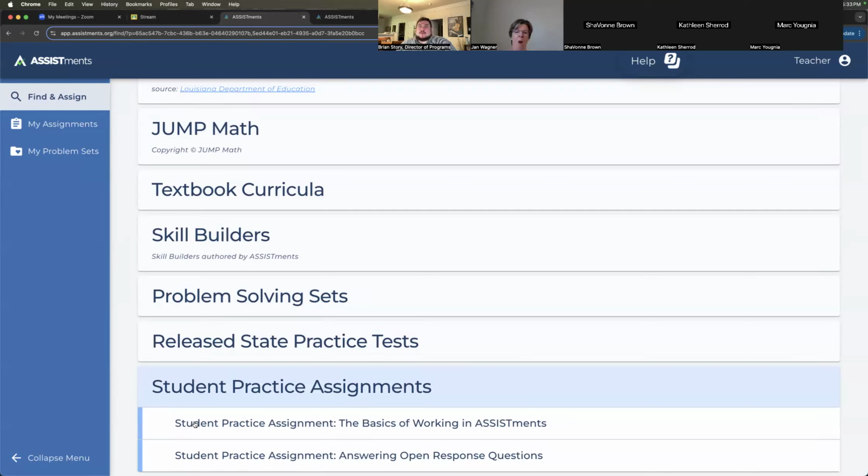And especially for those open response questions, there are a lot of options there. This student practice assignment for open response questions walks students through every different feature and functionality that they'll primarily be able to use. And then from there, all you have to do is say to the kids, okay, I want you to take a picture of your work, or I want you to use the drawing tool, or upload a picture from this other drawing tool I want you to use, you know.